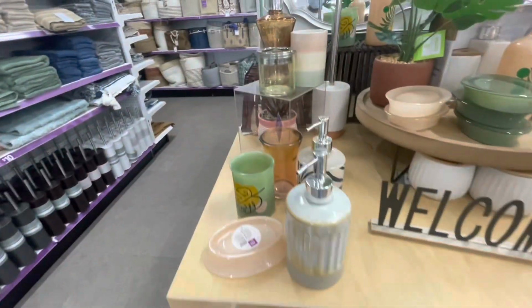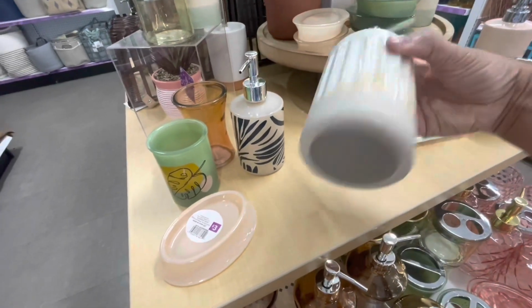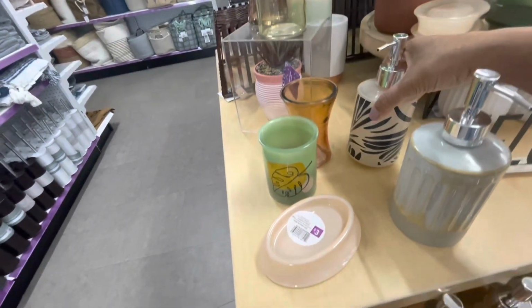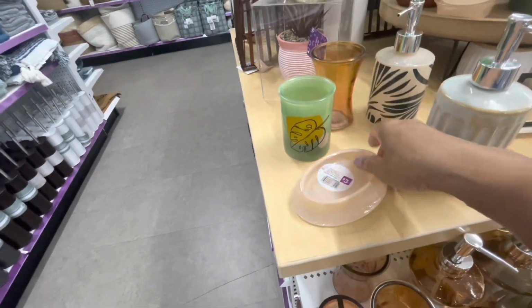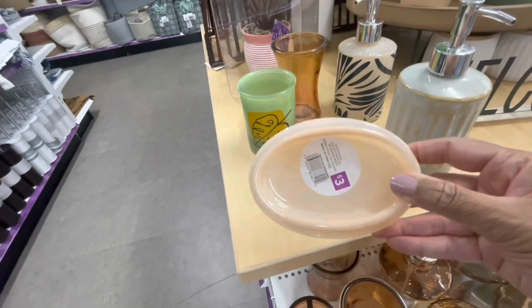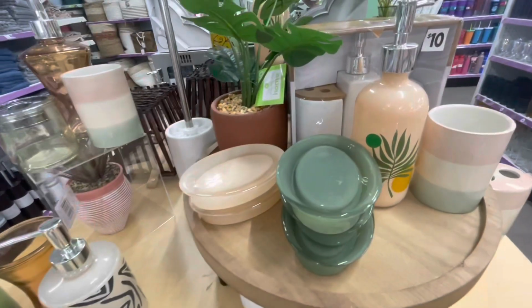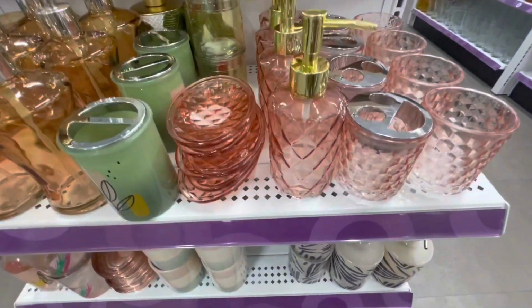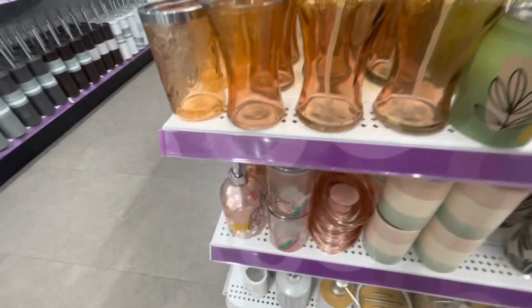All right, so these are all bathroom items here. Look at these dispensers. These are so pretty, guys. Look at those. These are great bathroom items here. This little cup here, $4 for that. They have this soap holder, $3. Everything is so pretty. Look at the colors. I'm loving the colors. Down here, they have all of their soap dispensers, their toothbrush holders, their soap holders.